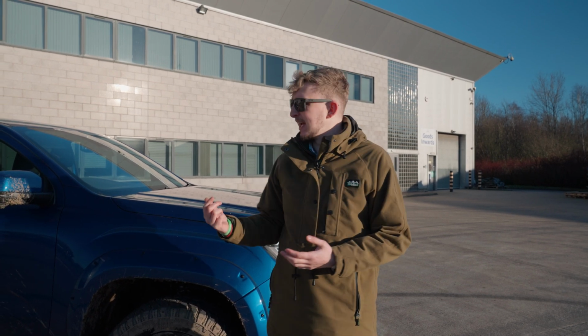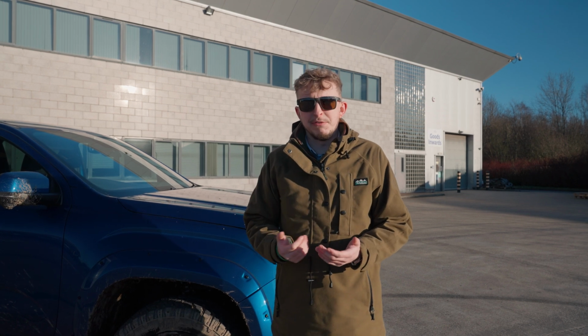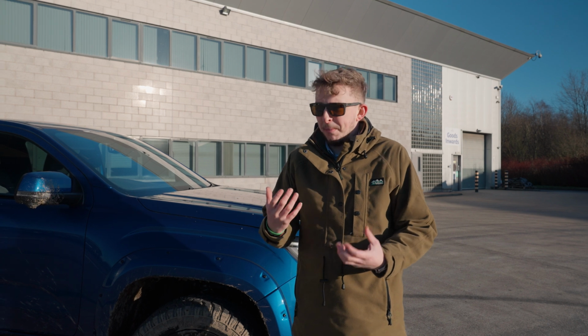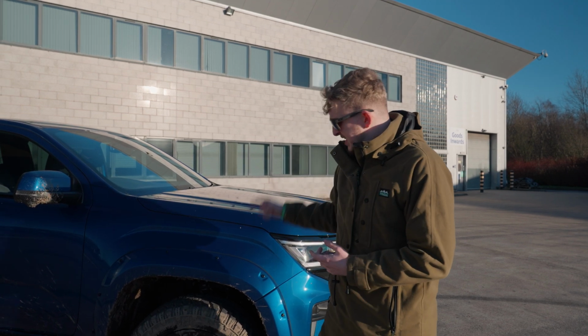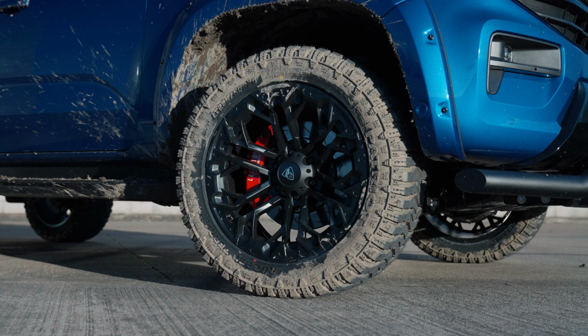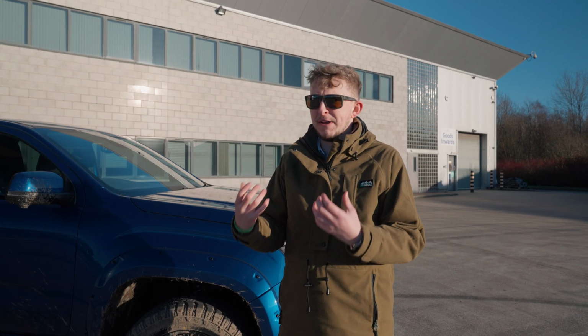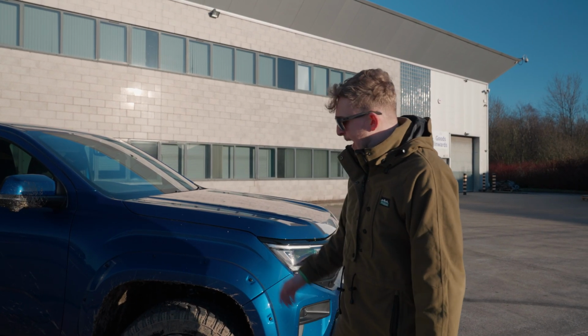I've been daily in a Ranger and an Amarok now for about 2 months, and one of my complaints was that there's just a lack of pedal feel. The brakes are there, but there's nothing coming through the pedal. It feels spongy. Whereas this EBC big brake kit on the front of this has definitely made a difference. There's a lot more feel through the pedal, and you can feel the truck actually braking rather than pressing the pedal and almost wishing for it to brake. So really happy with that.